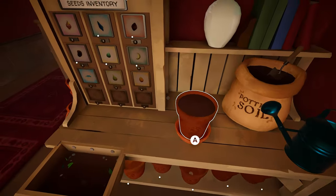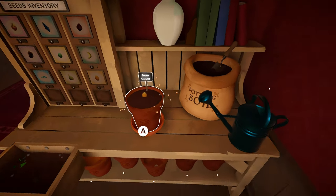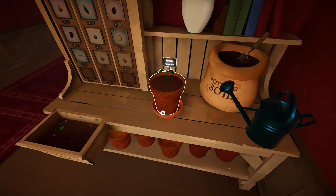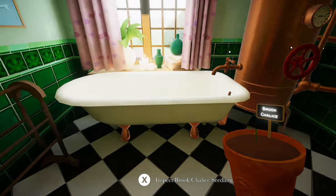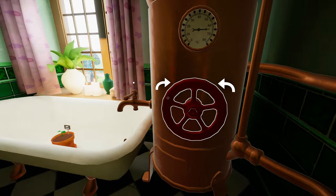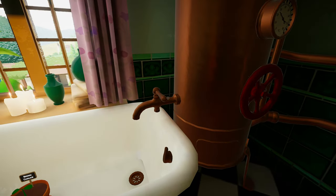Now we got a plant. The Brook Chalice. That's the one, right? That is the one. Let's water it. And then the Brook Chalice wants to get in some warm 25 degrees Celsius water. Actually, I don't even know if that's warm. I'm a Fahrenheit guy, okay? Let's see. This doesn't look like it's too warm. 25 degrees. Fill the bath.